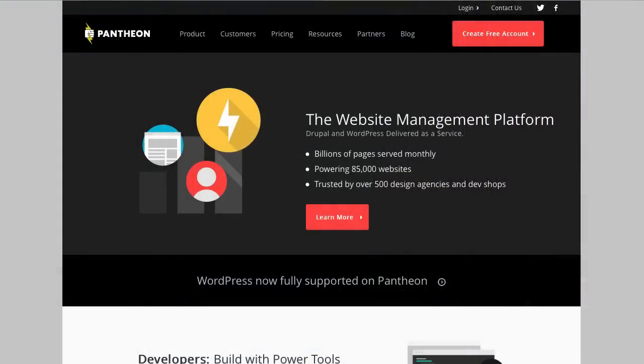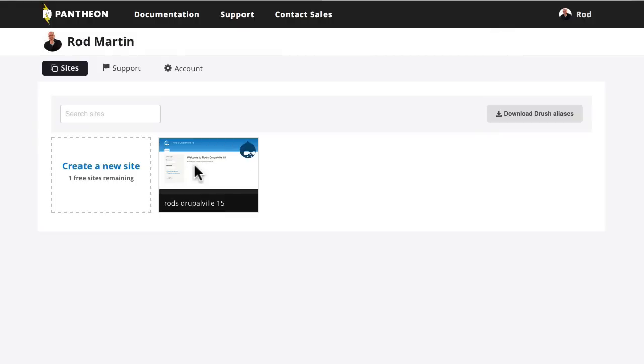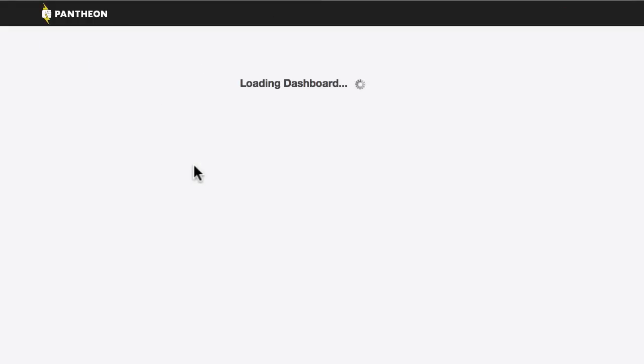Today's tip is about where you do your site development. You have a lot of choices here. I want to recommend Pantheon hosting to you. When you sign up at getpantheon.com, you get a complete environment to play with at no charge to you.